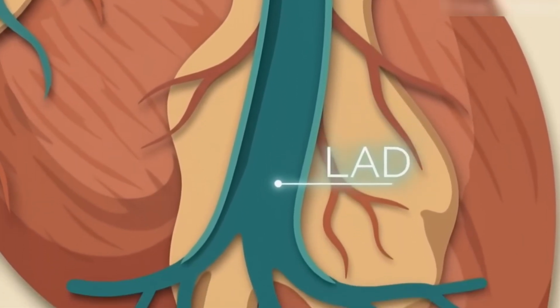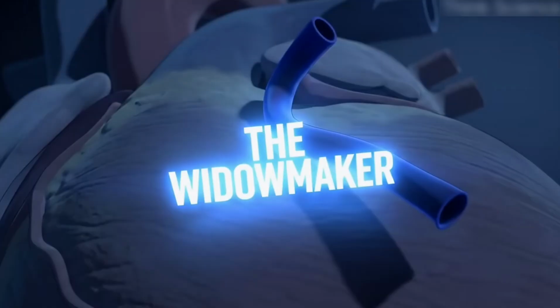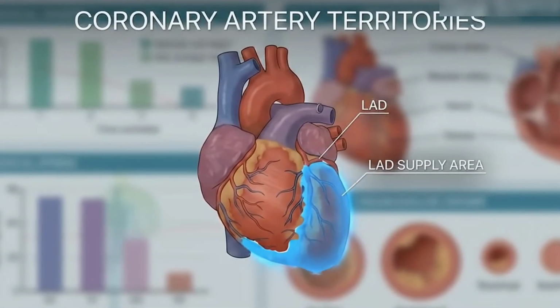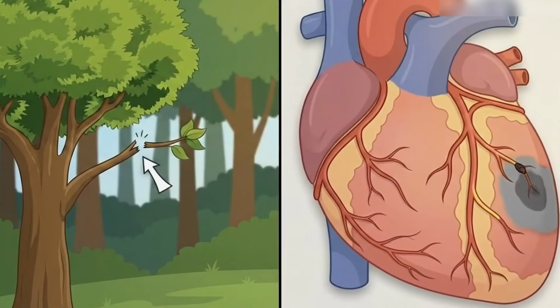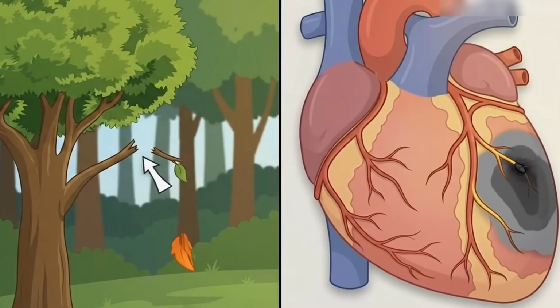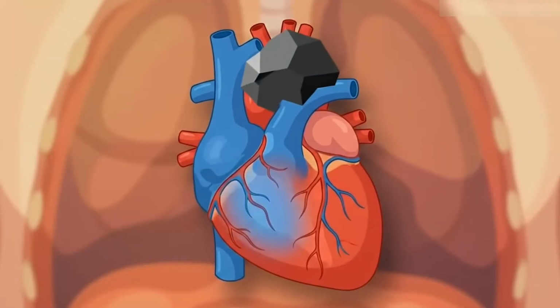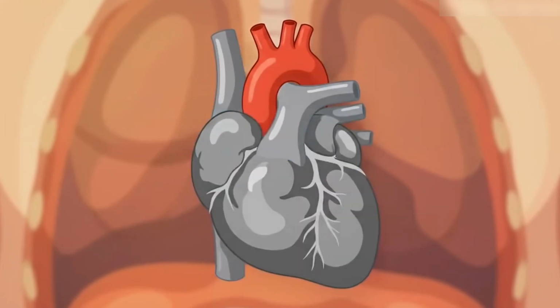In the ER, we have a grim nickname for this vessel, the Widowmaker. The reason is simple geometry. The LAD supplies blood to the front and bottom of the heart's main pumping chamber. If you block a small twig, you lose a leaf. If you block the trunk, the whole tree falls. A blockage here stops the heart's ability to pump blood, causing massive tissue death.